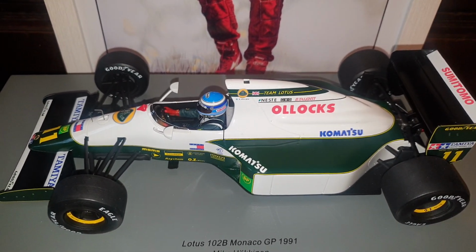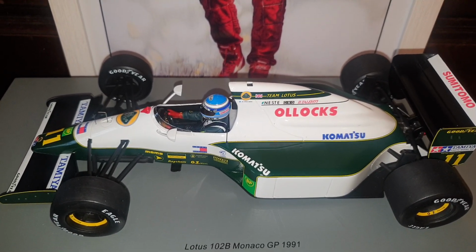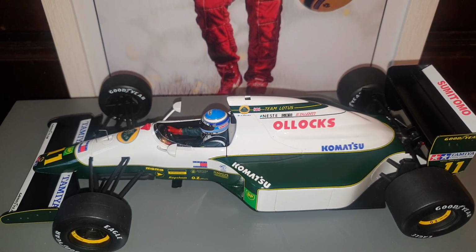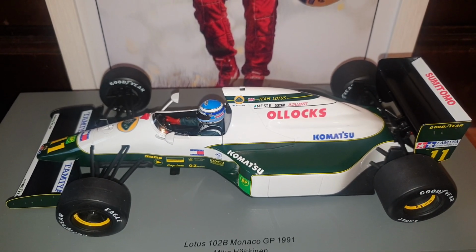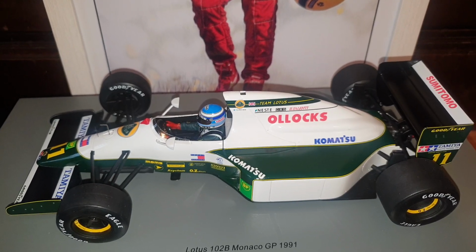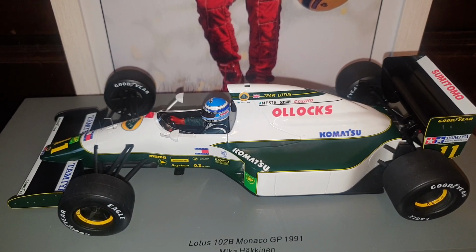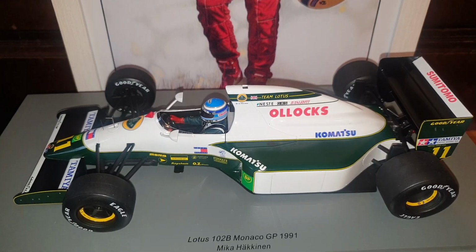I'm probably not going to have all the Mika Hakkinen cars. I did have quite a few and sold some. I've got his 97 orange McLaren test car and then his two championship winning McLarens. I may get a few more if Spark or Mini Champs ever release the 92 Lotus. He didn't drive for them in 93. I know Techno Model did it, but it's bloody expensive and there's no driver figure, so I probably won't go for it.